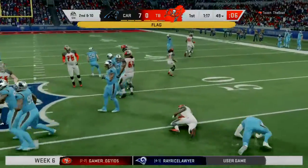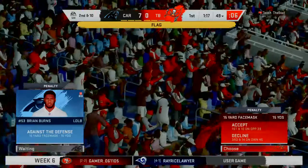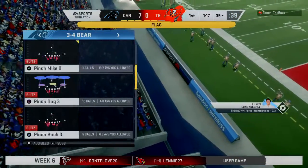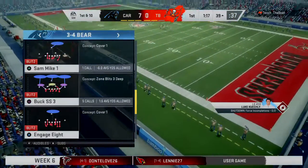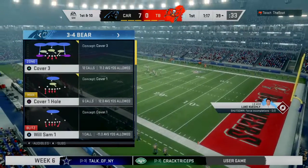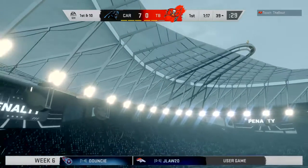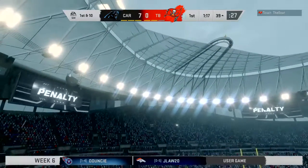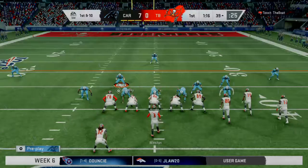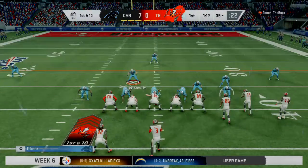And oh, he's going to be brought down by the face mask. Here come the flags. This is going to get him a first down. So that flag will cost him 15. And it doesn't matter anymore how you get the face mask. Any part of it, that's going to be 15 yards. And they've got another 1st and 10 as the penalty keeps this drive moving.